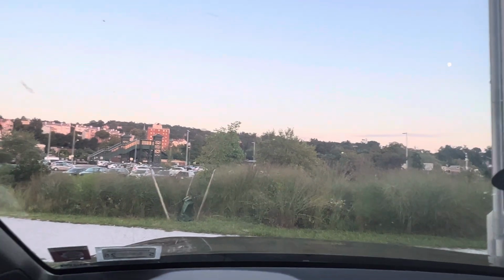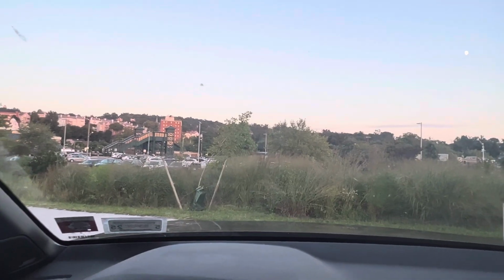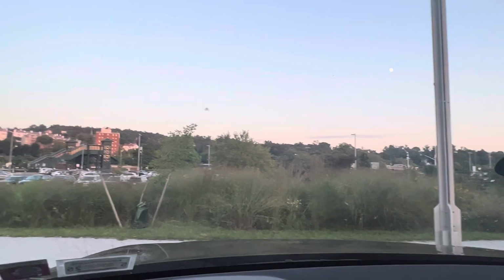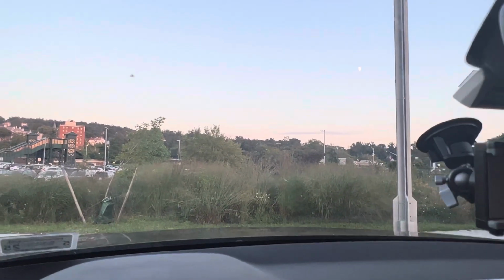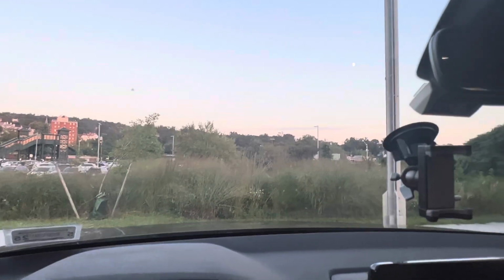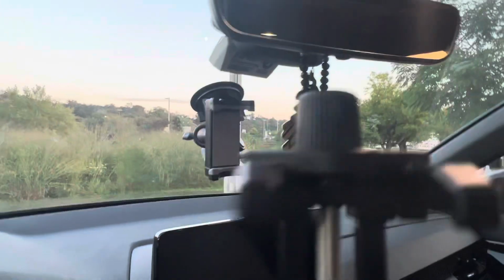Guys, we are here. We made it to our destination. Yay! So let's get going, guys. We just turned off the car and we're gonna be heading outside now. And I'll show you guys the park as well. I'm sure you guys are excited to see the park.